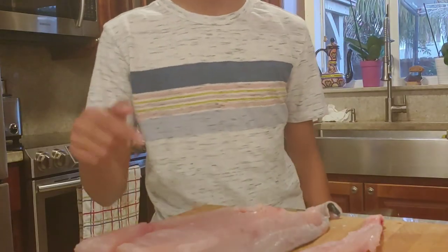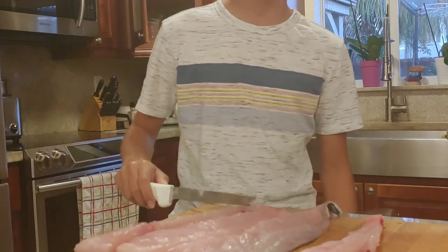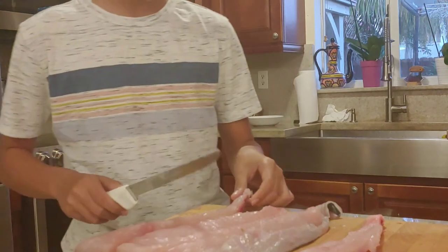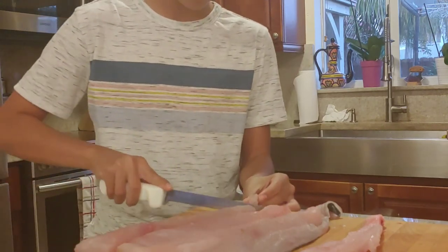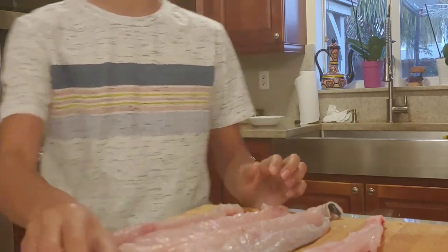So we're here in the kitchen. I've got the mackerel here, and we're gonna be making some fried popcorn mackerel. So it's like popcorn chicken, but I'm gonna be making it with mackerel. So we have our mackerel, and we're just gonna be cutting it into little cubes, like this. And then I'll show you the next step now.